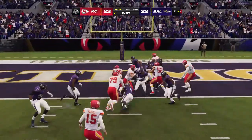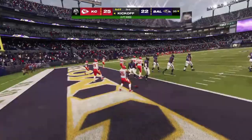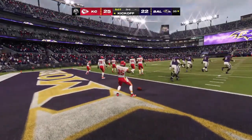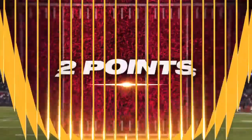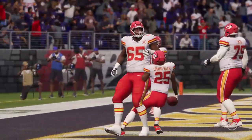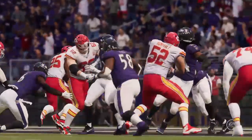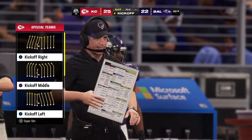And here's Edwards-Helaire. And he'll get into the end zone to push the lead up to a field goal. So that effort gives him a 3-point cushion and guarantees that a field goal going forward won't beat them. Yeah, that's really good strategy because that's all you care about. Not getting beat at this stage. At least give your team a fighting chance.